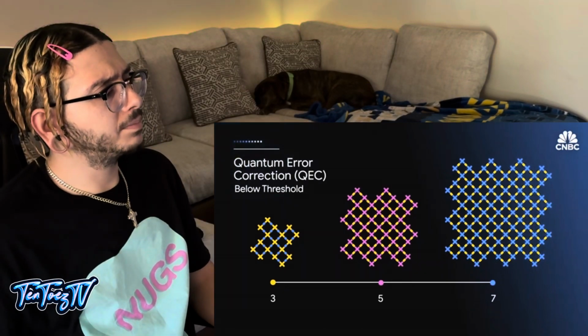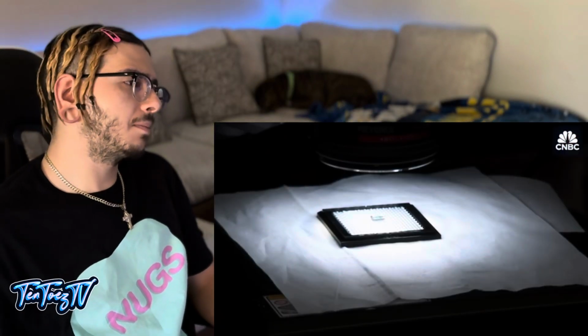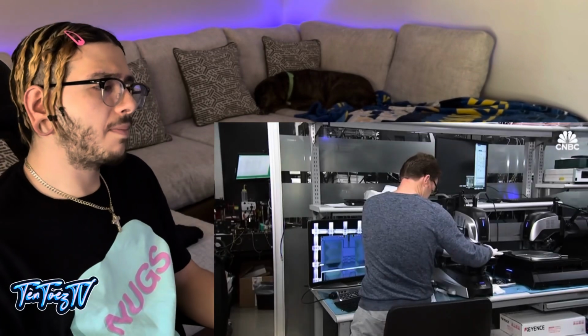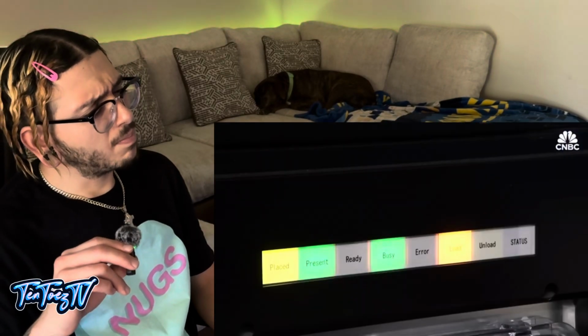Peter Barrett, whose venture capital firm is a major investor in PsiQuantum, says that while Google and the other tech giants have made huge strides in quantum technology, he believes quantum computers based on photonic qubits, like the ones used by PsiQuantum, are more practical to scale. Willow is the best quantum computer on the planet at the moment, but the machine PsiQuantum is making is 10,000 times the size of Willow. And the nice thing about photons is that they're much, much easier to keep isolated.